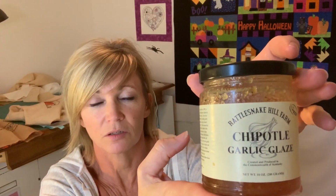Some things I'm all into. I wanted to spread the word on some local companies in our area. And what I mean by area is Indiana and Kentucky. I live a few miles away from the river, so we consider Kentucky part of our area. I found this company's products at the Madison Chautauqua. It's Rattlesnake Hill Farm, and this was their Chipotle garlic glaze, which he suggested is fabulous on salmon, and he's right. It is delicious. It is so good. They're in Bloomfield, Kentucky.